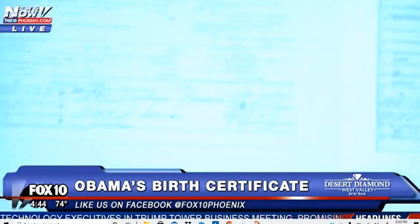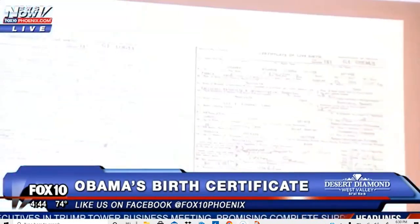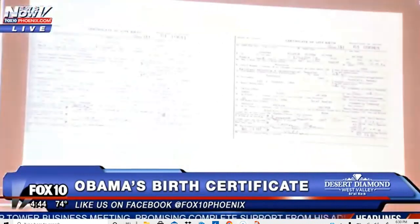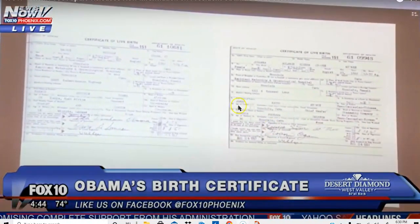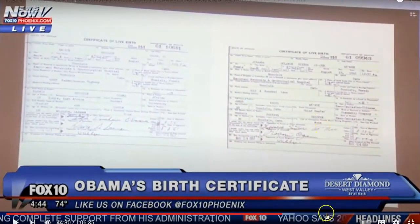I want to show you this evidence all over again. And I really want you to sit back now, think about what I just shared with you, and see how this comes from the state of Hawaii. According to the dates on the certificates, these births took place in Honolulu during the month of August in 1961, just 16 days apart. I'm gonna set this up for you.